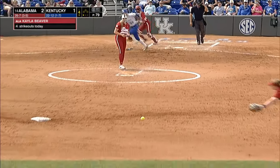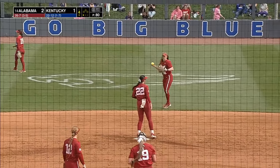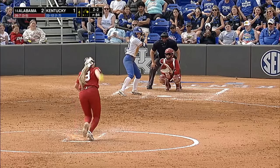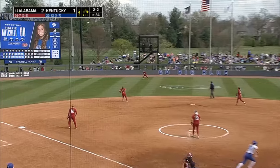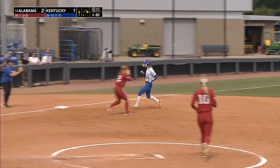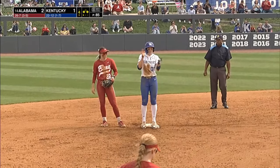Kind of tied her up, and Reasoner, though, barrels up the first pitch as she gets the Wildcats' second hit of the day. Back up the middle. That ball lifted toward the gap in left center. It's off the wall. Reasoner comes chugging into third, and she got the stop sign from Christine Himes.